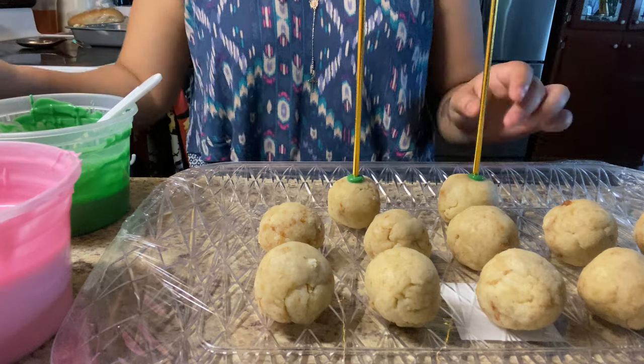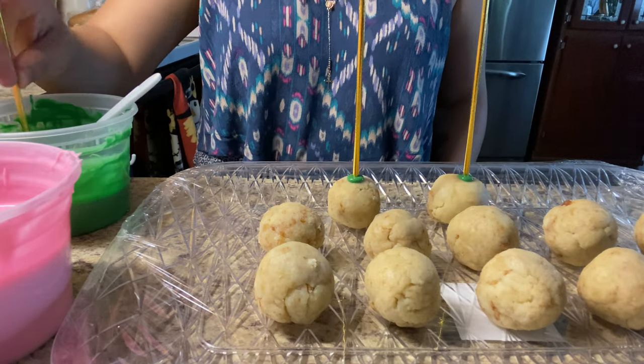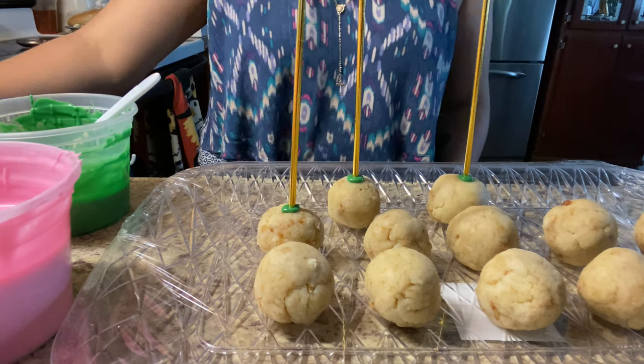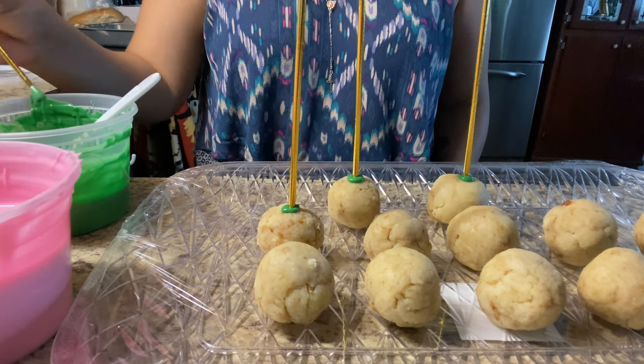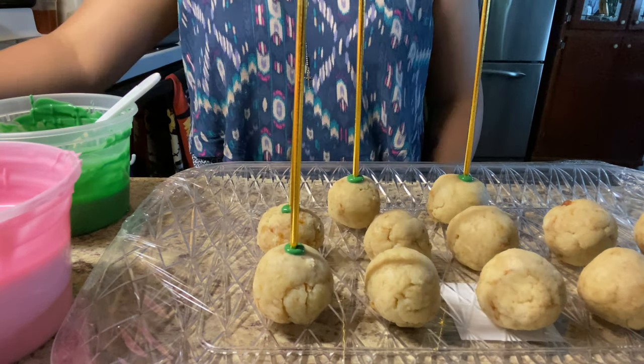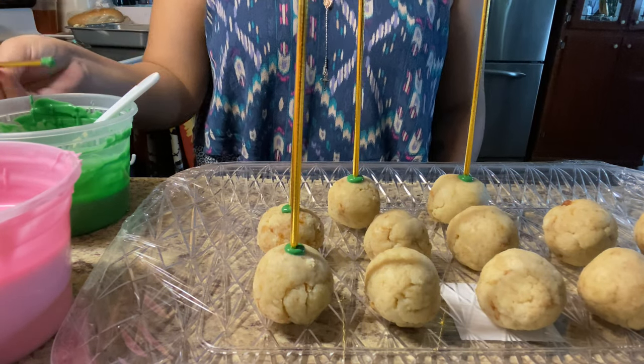Yes, if y'all see me not using any gloves, it's either because I have washed my hands or because I will not be touching the treats. So don't think that I'm just touching the treats or messing with them with dirty hands, because I'm not.